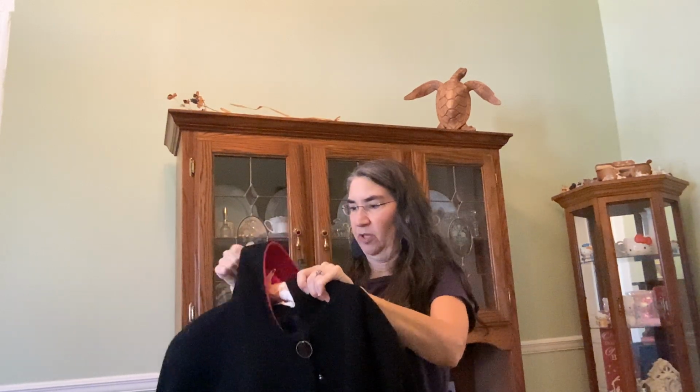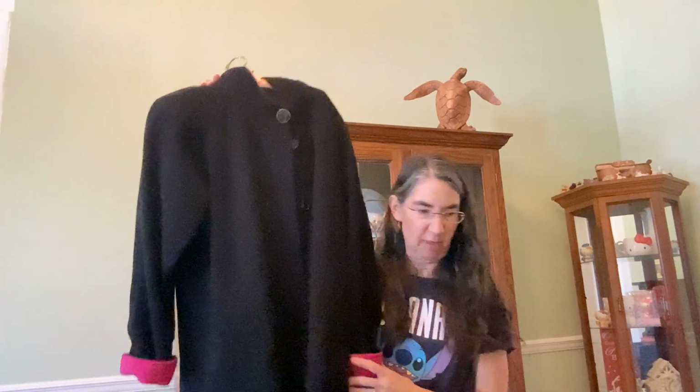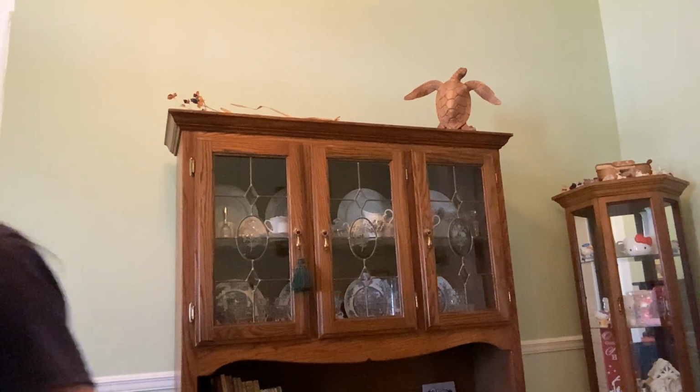You know, if I had to go to a funeral and it was super cold, I might wear it, but guess what? I don't have to wear it. I have other coats I could wear. So it's my nicer coats that I'm just not gonna wear anymore, so I'm gonna get rid of this one. Same thing with this navy one.